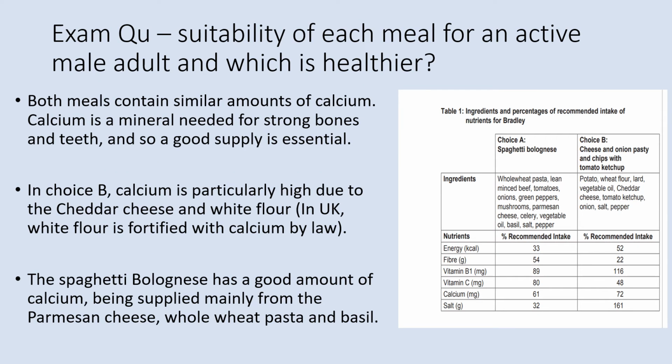Both meals contain similar amounts of calcium. Calcium is a mineral needed for strong bones and teeth, and so a good supply is essential. In choice B, calcium is particularly high due to the cheddar cheese and white flour. In the UK, white flour is fortified with calcium by law. The spaghetti bolognese has a good amount of calcium, being supplied mainly from the Parmesan cheese, whole wheat pasta and basil.